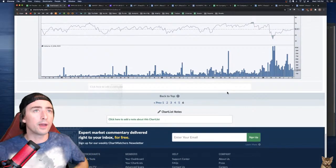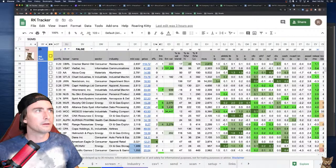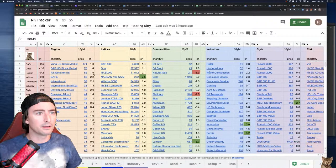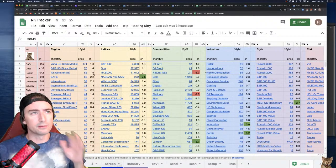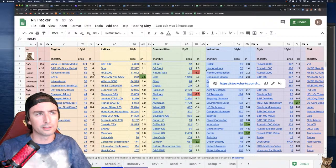REIT Global. Okay. All right, that's it. Whew. I'm getting tired of looking at charts, huh? I honestly don't feel like doing commodities right now, so we'll do commodities another time. I'm kind of curious, but that took it out of me. I can only look at charts for so long.